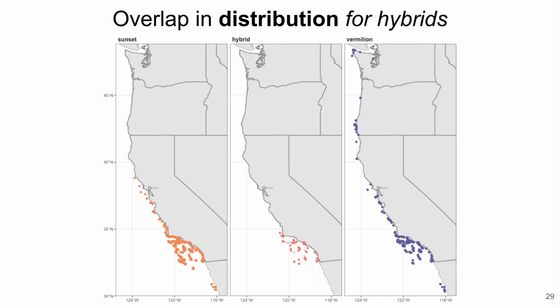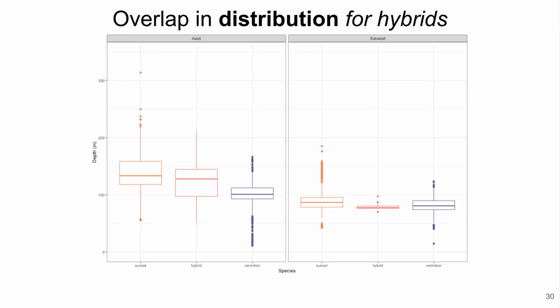When we add in the depth distribution, we're seeing a similar pattern with this beautiful stepping stone overlap, where the two parental populations are significantly different in depth. The adult hybrids are beautifully in between the two parental populations. We see that this trend is non-significant in the subadults. That's not surprising, as we expect the juveniles for both species to live in similar areas, so we expect the hybrids to do the same.